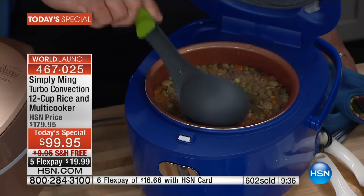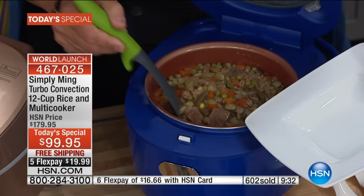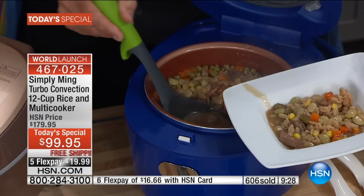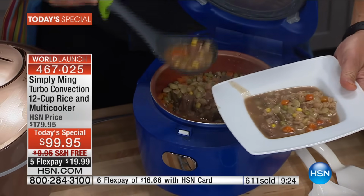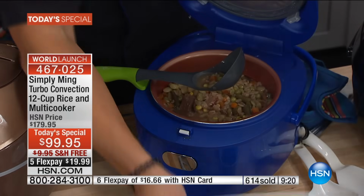Okay, I'm gonna try this. And cheesecake. We put everything in. This is beans and beef stock and a little bit of barley. Oh my God, that cheesecake is crazy. Isn't that good? But again, it's push one button. You add all the ingredients, push one button, and then you have soup.